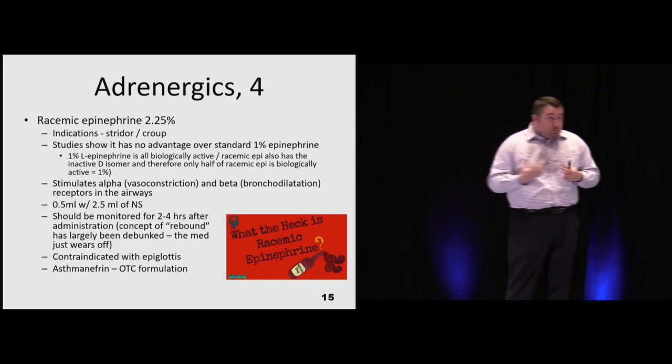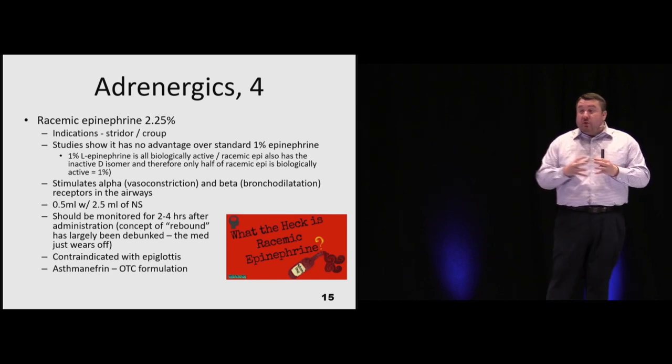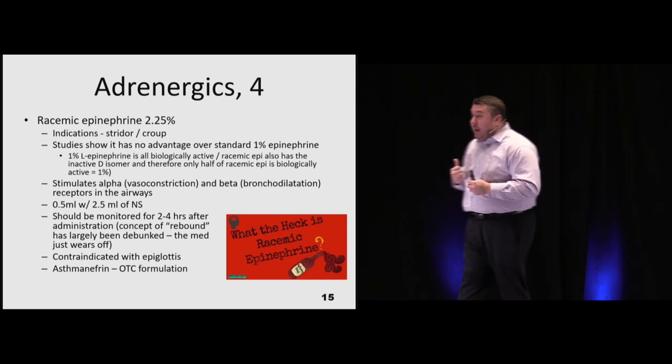Stridor. As an adrenergic, it's going to cause some vasoconstriction. That's going to reduce airway edema and hopefully improve airflow and gas exchange.